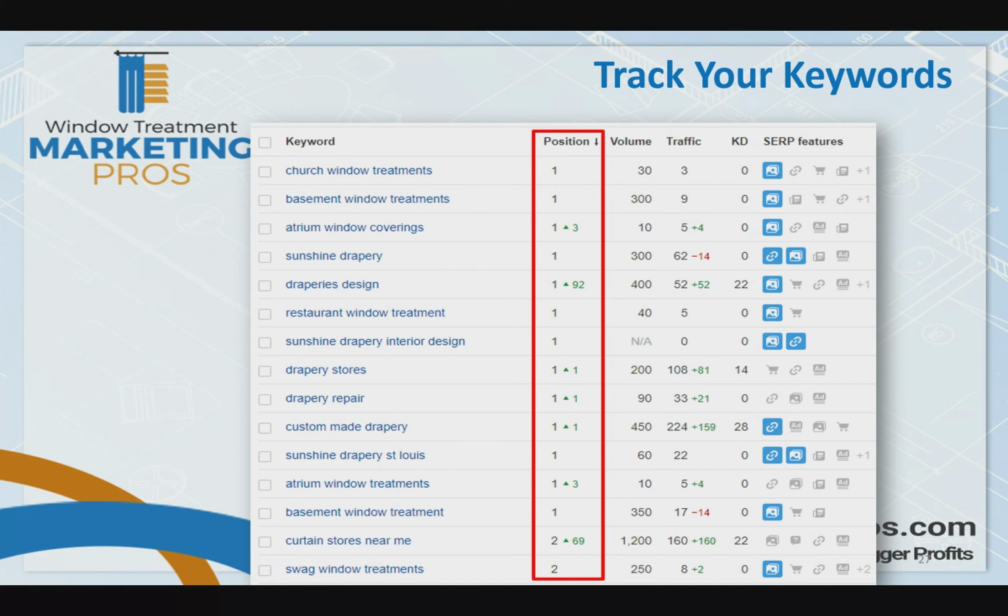So we'll look at atrium window coverings there, the third one. They're currently in position 1. Last week they were in position 3 in Google for that term. Now that particular one only gets 10 searches a month, but over time as everything starts to accumulate and you have a lot of these searches for different phrases, that's a lot of traffic, right? And it's really nice to keep track of this and hopefully see lots of green, so there's lots of upward movement and more potential traffic coming your way.